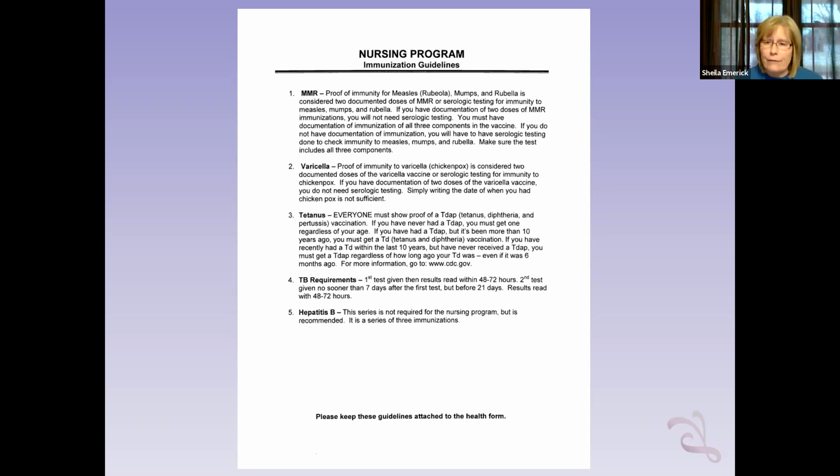If you cannot find your vaccination records, you can usually go back to your high school, because you had to have these turned in when you went to high school. About 90% of high schools still have them somewhere. They will get that information to you. So make sure that you have this information when you go do your physical.